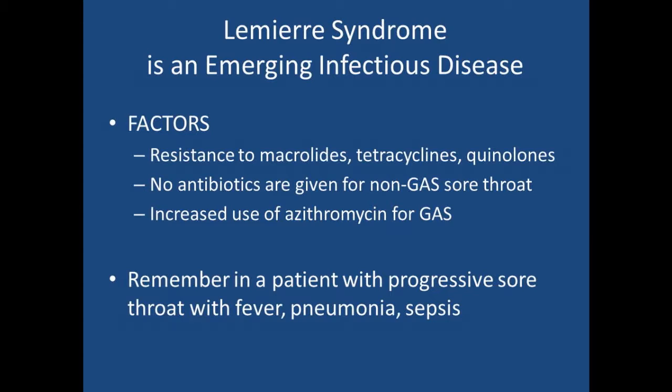And remember, what's the mantra? What's sort of the approach to bacterial pharyngitis this day and age, and has been for a while? It's really to be very group A strep-ocentric, right? No antibiotics if it's non-group A strep, and the macrolide used for group A strep. But I want you to remember this, as someone with a progressive sore throat, fever, pneumonia, and sepsis. This has to be high on your list.